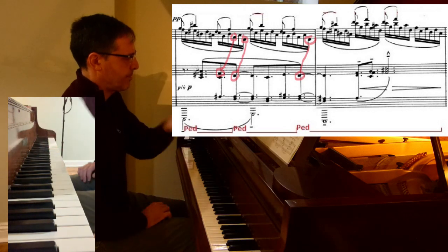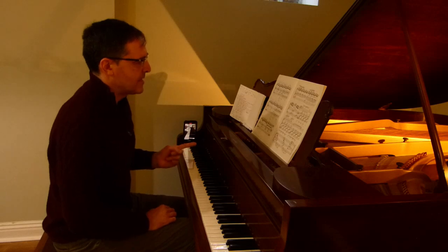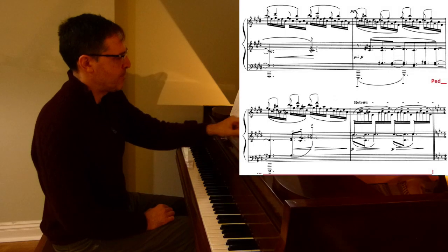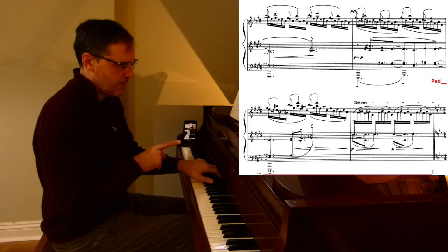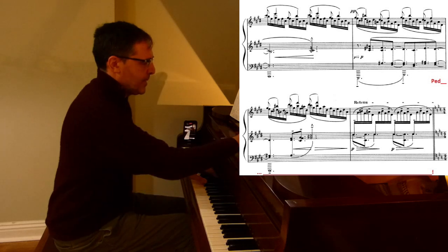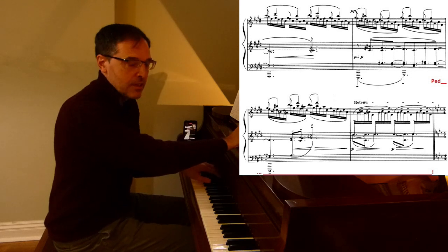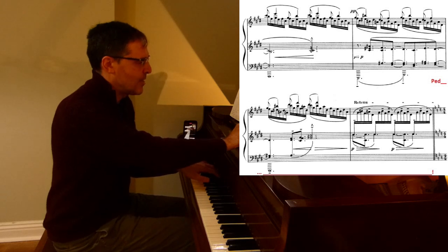I have this long pedal line from the last chord at bar 38. So we have again this syncopated pedaling to familiarize with. The long pedal line, I think, is a very good thing. I don't know if Debussy marked it in his manuscript, but I think it sounds very good.